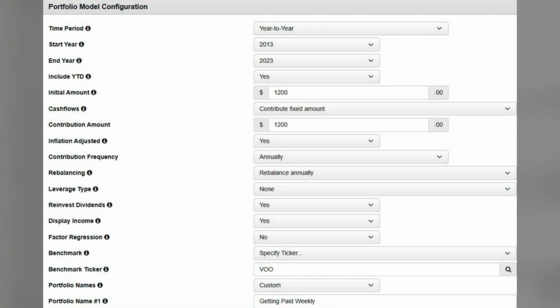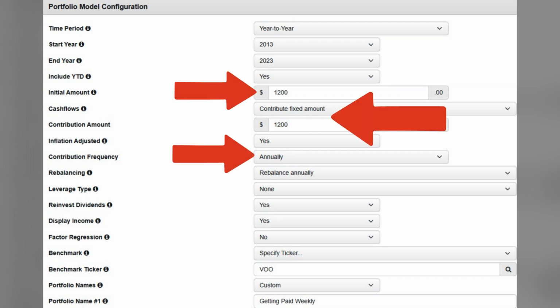So let's get this one set up over here on portfoliovisualizer.com. I went ahead and entered our time period from 2013 to 2023. I included year to date for the most up-to-date information. And here I wanted to just make the initial and recurring deposits obtainable for a majority of people. So I went with $1,200 as an initial investment back in 2013 with a continuous $1,200 for each of the following years, 2014 to 2023.